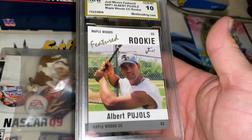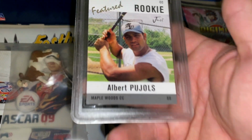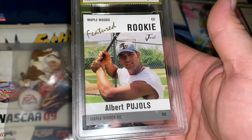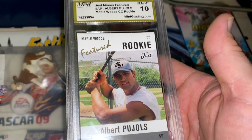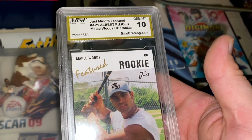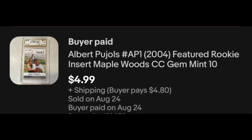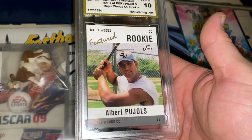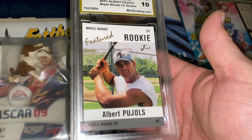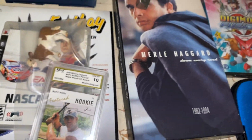Same as this. We've got an Albert Pujols rookie card. This is like an insert from Maple Woods Community College. I had a whole bunch of these and sold them a while back, and then somehow I just happened to come across this one. Somehow it just missed being in the pile, so I quickly relisted it, and it sold within a handful of days. It's a Gem Mint 10, but it's not a real high-end grading company, so it doesn't carry quite the same weight as a PSA or something like that, but still, it sells well. People like Pujols. $4.99 plus shipping for that.